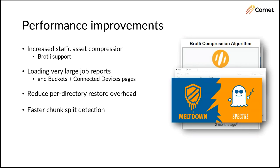Faster chunk split detection. So this is some SIMD optimizations to our chunker. Once again, this should slightly reduce CPU usage during a backup job if the chunker is involved. So that's when you have new files or changed files.